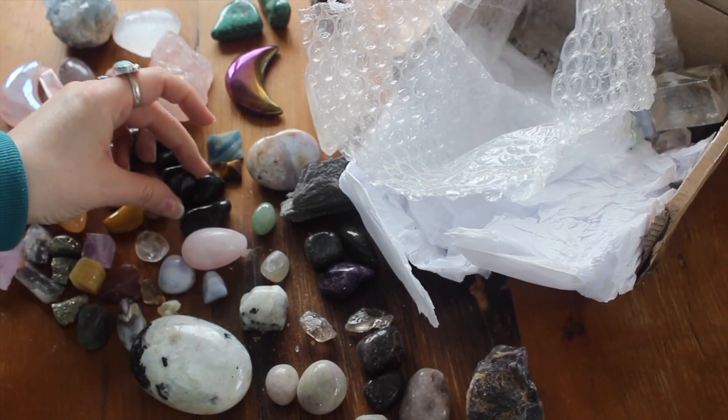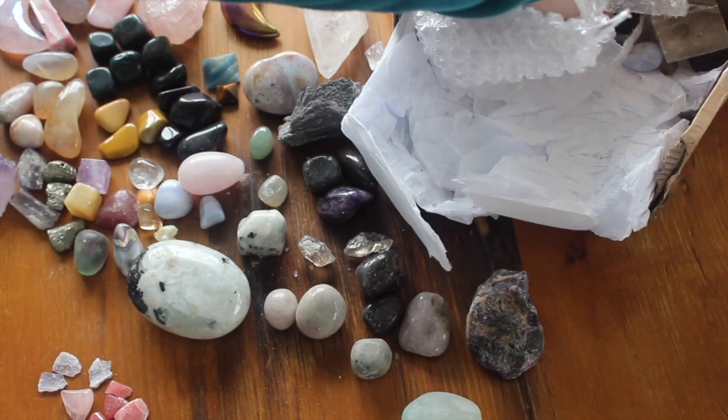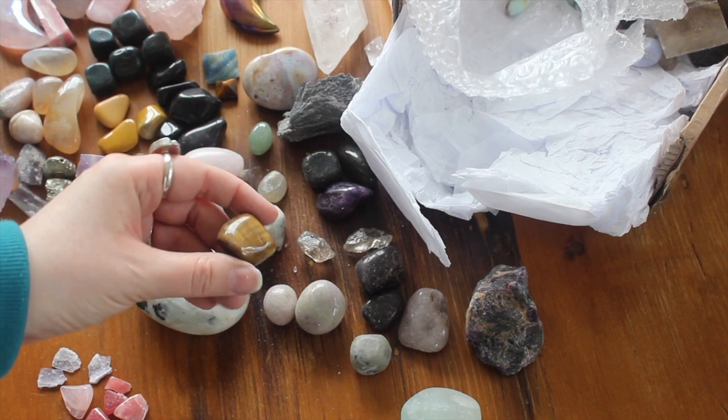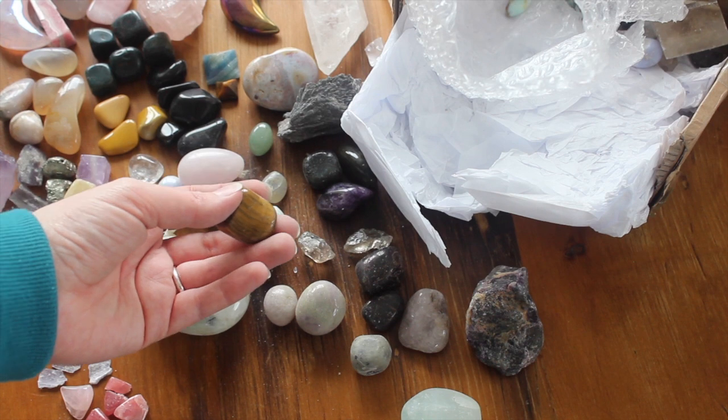That's definitely another piece. So we've got quite a few good little bits there. I think that's another bloodstone, so that's good. Now then, what's this? I think that might be tiger's eye, but it looks quite different, doesn't it? I've never seen tiger's eye look like that before. I mean, it's got the kind of shimmer that you get with tiger's eye.